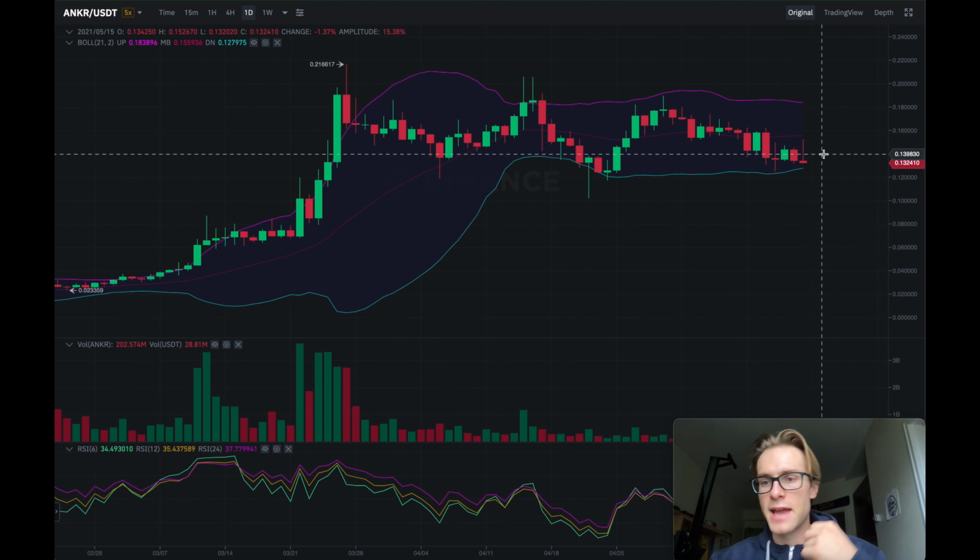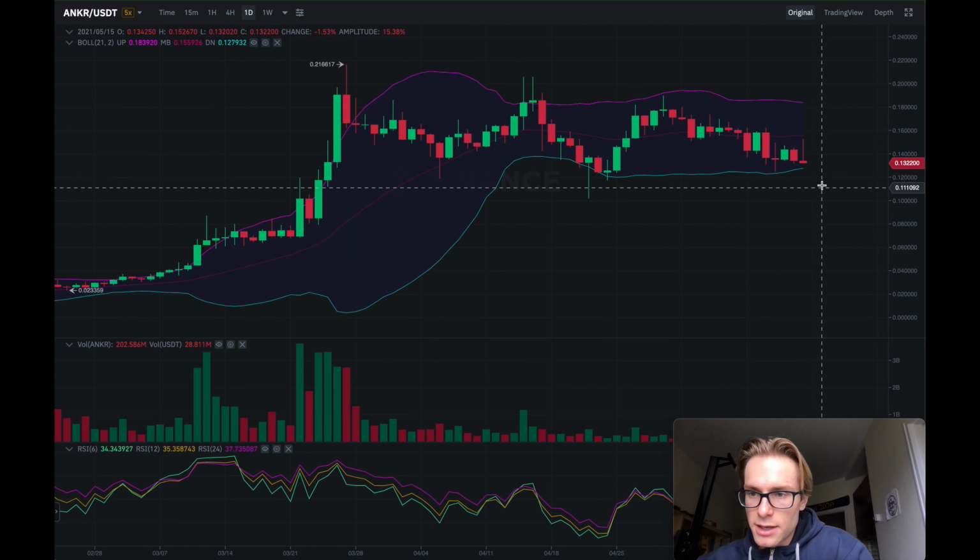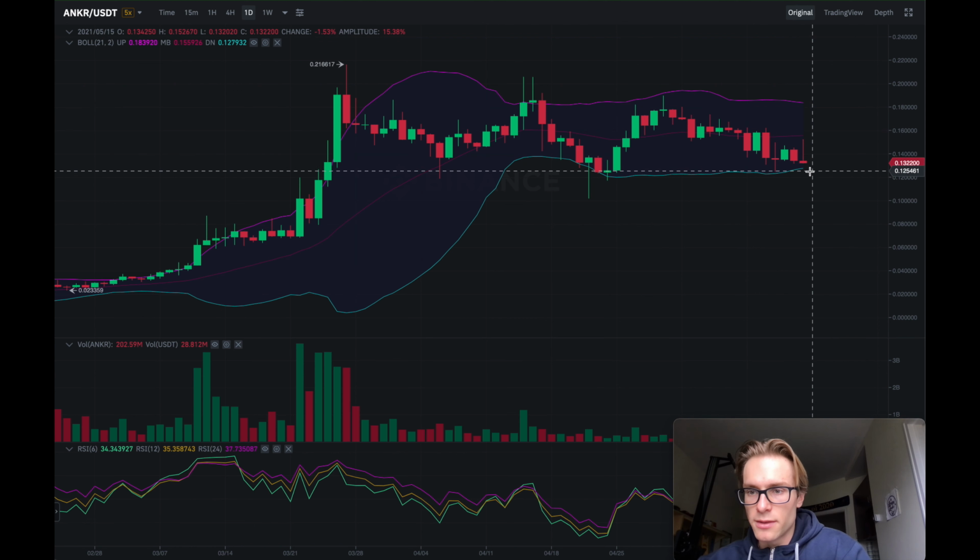And these are one-day candlesticks as well. So right now here we can see that it could be a potentially good time to buy since it's going towards and nearing the lower Bollinger Band.